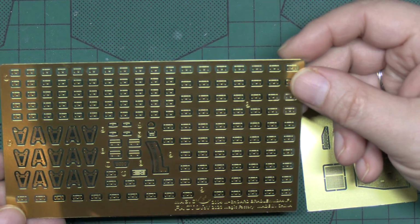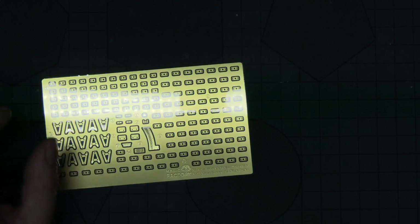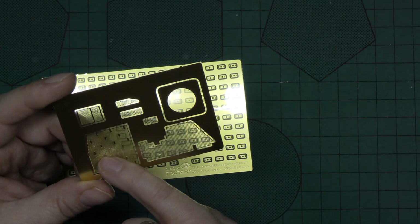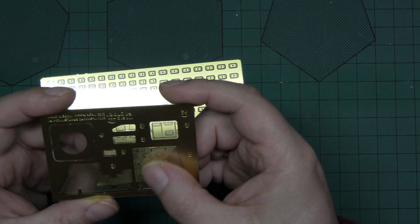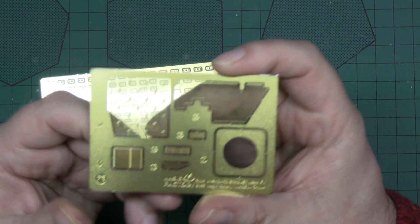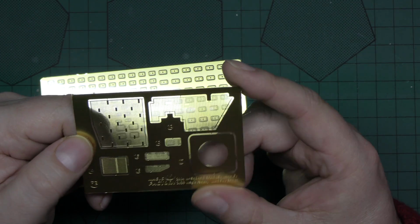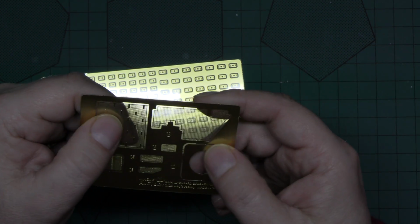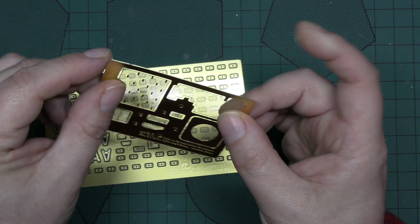Photo etch now, and my camera's struggling, so I'm just going to take it out a little bit. We'll talk about that sheet in a minute. Let's talk about this one. So what we've got on here is the grill, the mat that goes on the top, and some other grills, and then I can't remember what that was for. But it's really nicely done, relief etched, which is really nice. See if we can show you that. I'll take a photo anyway, but you can see in the light. Yeah, I'll take a clear photo. So relief etched, so the mesh looks like woven mesh, which is really nice. Yeah, very nice actually. Very fine etching, delicate parts these.